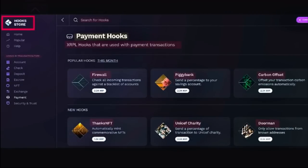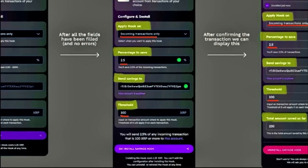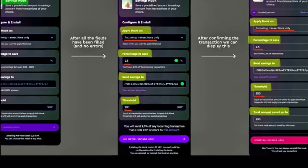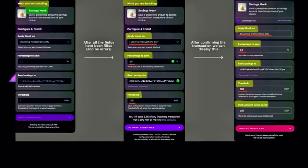Oh, and I want to install the savings hook to automatically save a couple of percent of every asset I can specify that leaves or enters my account. And these installed hooks will be hooks on your account on the ledger, but they will also be xApps displayed in your wallet. And the xApp can help with making the things very visible related to that hook.